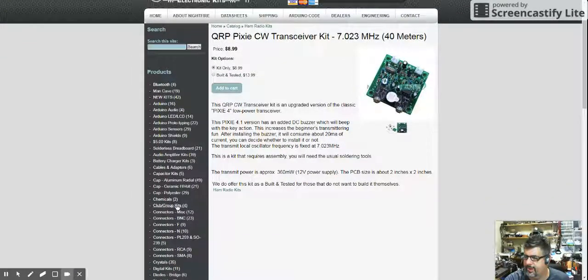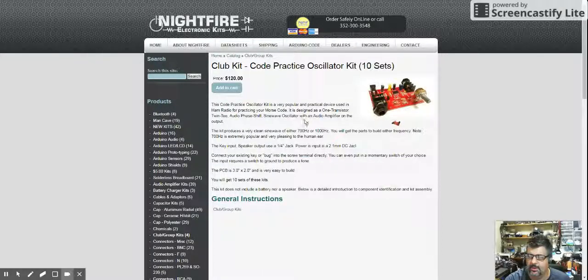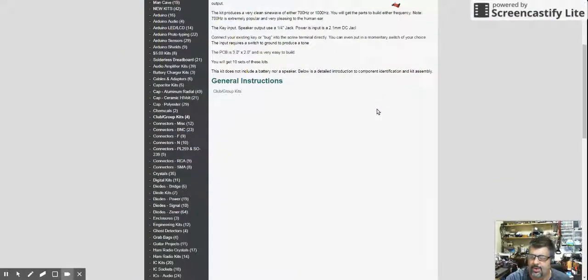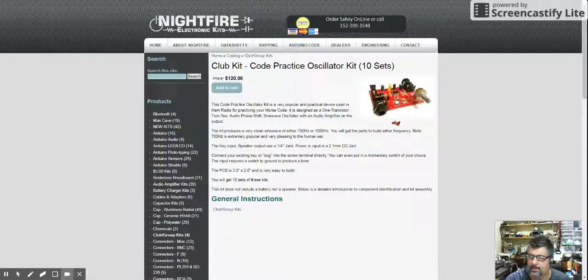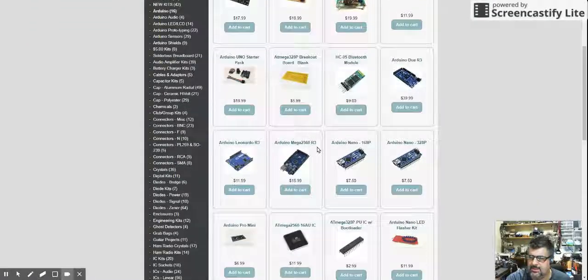If you have a club, you can go in and get a club kit. Say you're doing CW training, this is a double whammy. You can buy these, everybody can put them together, and then have their own code practice oscillator. I'm actually talking about offering the Pixie as a club kit also, so you get everything you need for 10 sets. This is great if you have a radio club and want to do something. He's really got everything. If you're into Arduino like I am, he's got a bunch of Arduino stuff.